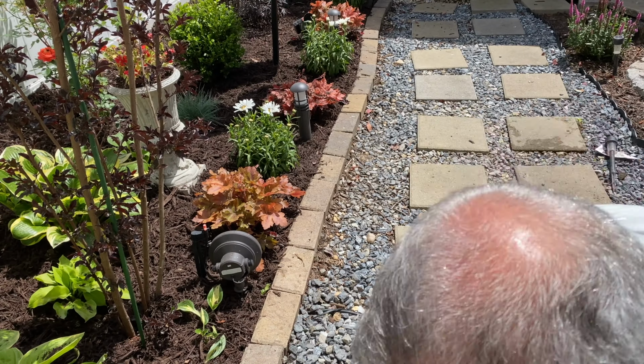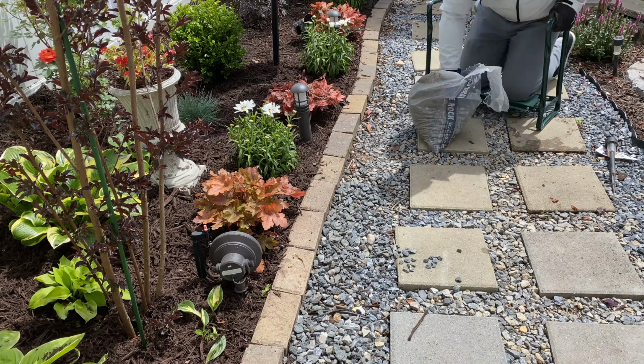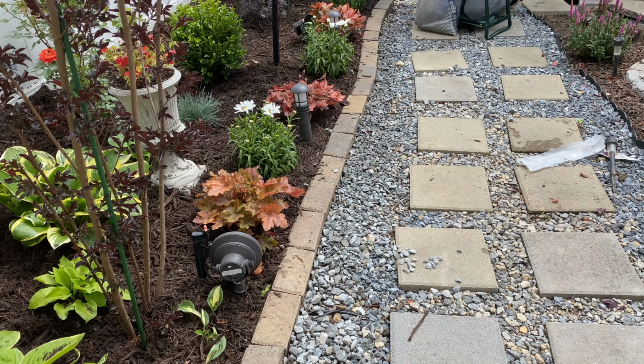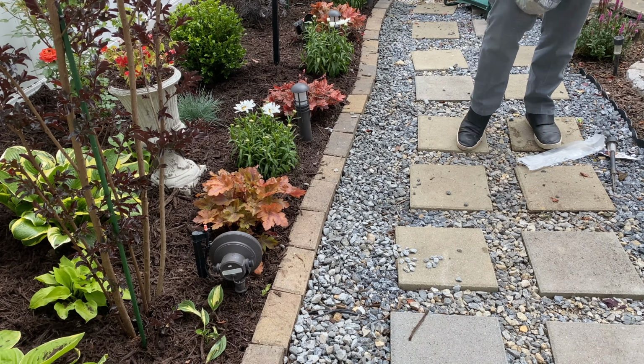Complete the project with these little drainage rocks to clean the edges and fill a few little holes in this patio.